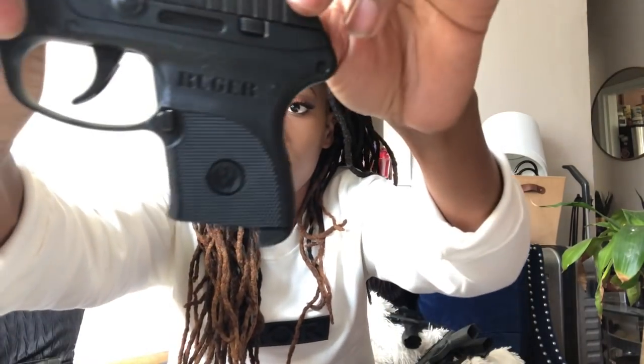And then last but not least, I do have another pistol, but it's not here with me right now, so I would probably have to show you guys later on in a review video. But this is Scarlett. I named her Scarlett because when they gave her to me, they zip tied it so tight that I scarred it. So if you can see right here, hold on one second.